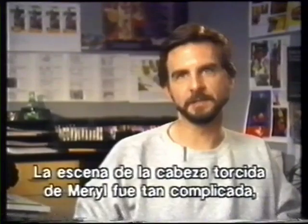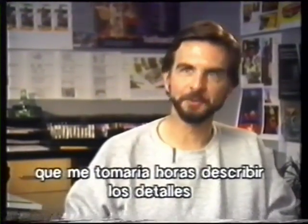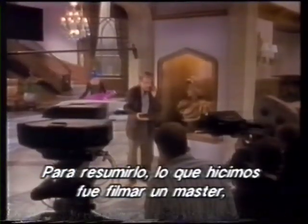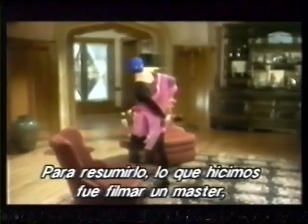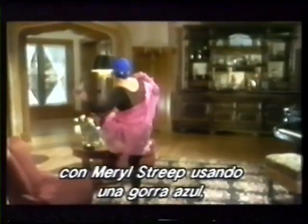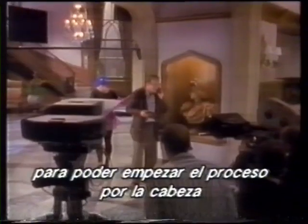The twisted head scene with Meryl is so complicated, it would take hours just to describe all the little things that are going on in it. The way it broke down in its simplest form was we shot the master scene with Meryl Streep with a blue hood on, just to give us a starting point to mat out her head.